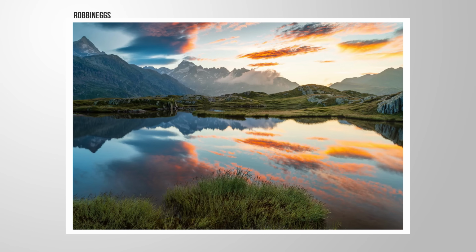Another contrasty but this time rather high key version comes from Robin X. In the shadows there is a lot of detail revealed, while we do have some super bright highlights as well, but there doesn't seem to be too much overexposure. The whole edit is noticeably warmer, which looks really nice for a bright scene like this.